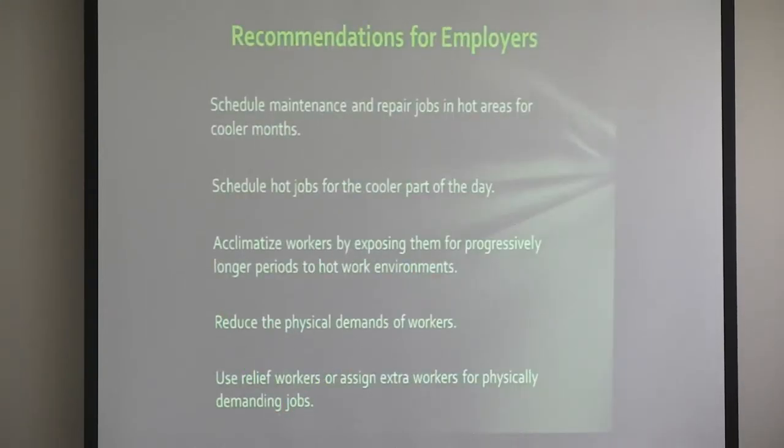This is for the employers, okay? Some recommendations: if you know you're going to have employees go out and do a job, and it's going to be done out in an open area, you know it's going to be hot. If at all possible, have them do it early in the morning. As it starts to heat up throughout the day, they can start moving into shaded areas. Typically, if you have a job, you work outside a lot.